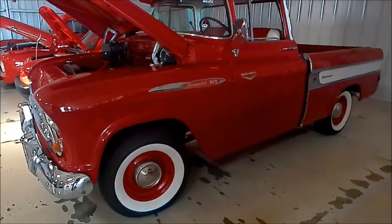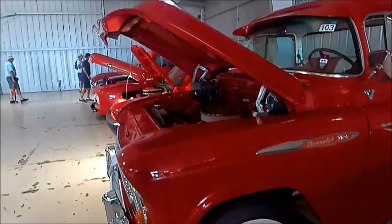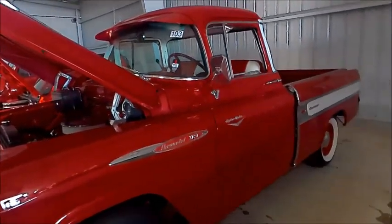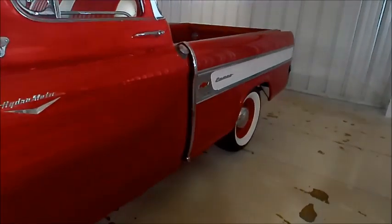This is a 1957 Chevy Cameo pickup truck. Beautiful truck, red and white color scheme. It's for auction at the Lakeland Linder airport in the Carlisle auction.